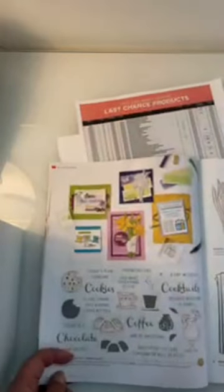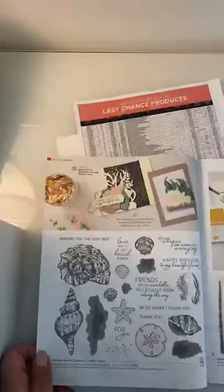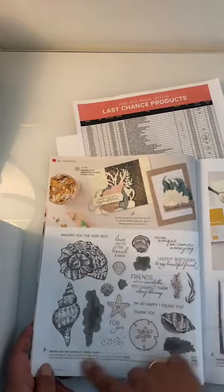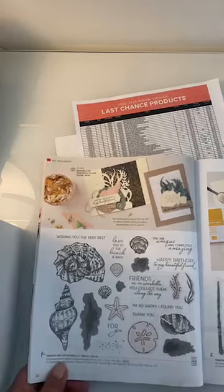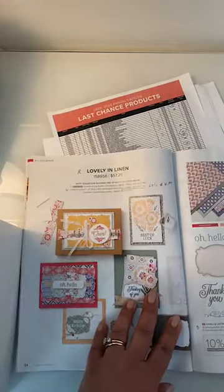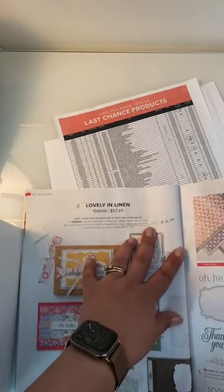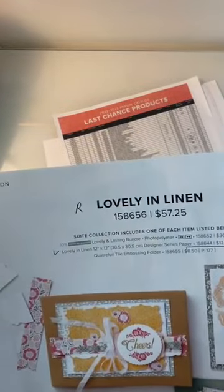Okay, I'll just make sure the camera is catching the page. So this Friends Are Like Seashells is gonna retire, and the Paradise Palms is gonna retire. And again, here is a 60% off. What's a 60% off? Okay, this is a designer series paper.